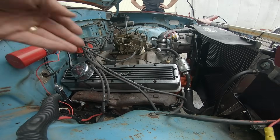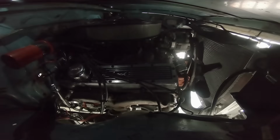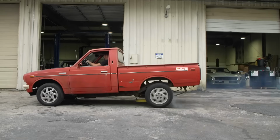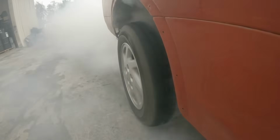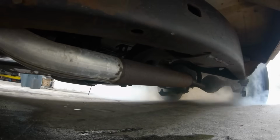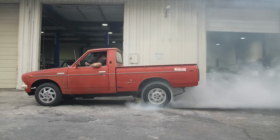Our best opportunity for a burnout is basically right now. Burnout. Come on, girl. Yeah! Doing it. Doing it. Wow. Gonna pop! What, the motor or the tires?